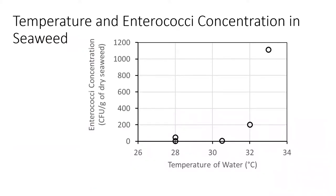Also in more recent months, temperatures have gone up. It may be just a coincidence, a covariance, but we are looking at the relationships with temperature. We are measuring the temperature in various zones: in the water, in the sand, in the dry sand, and also in the intertidal sand. But it seems as though right now, when it's warmer, we're seeing higher levels of bacteria in the seaweed.